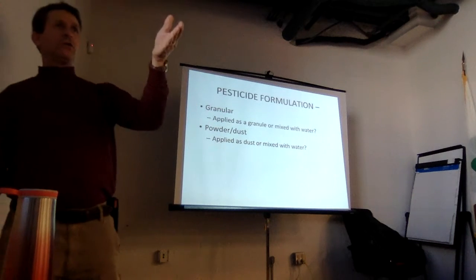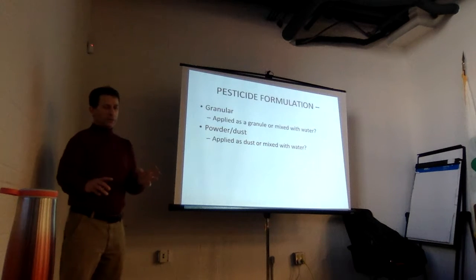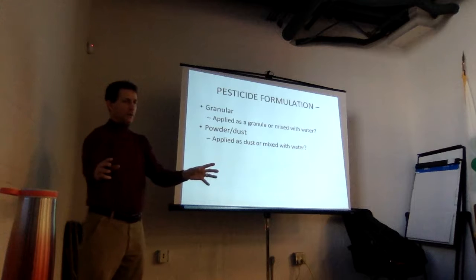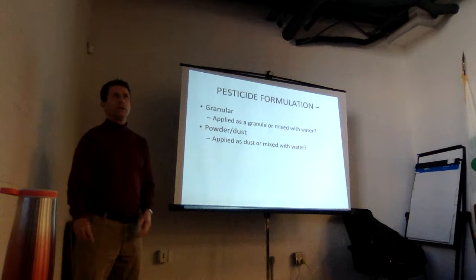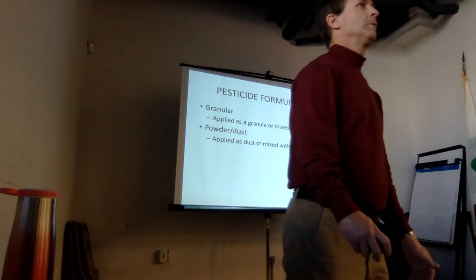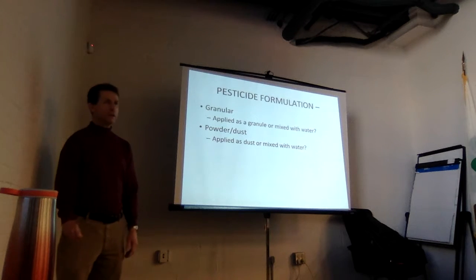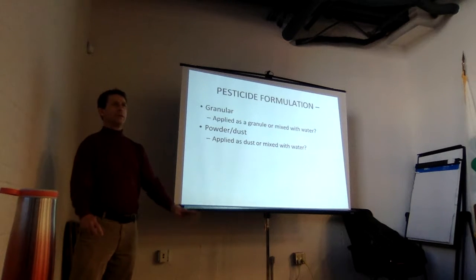Now here's a choice that might help you stay a little bit safer. Do you think it would be safer to use, if you had two products, the same signal word, same efficacy on the given pest, one was a dust, one was a liquid, which do you choose? Liquid. Who said that? Why would you choose the liquid? A slight breeze will just get the dust into the air. With the spray, you can more easily control that kind of exposure.